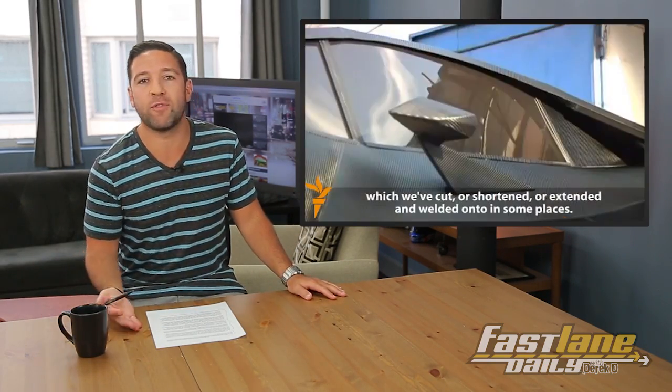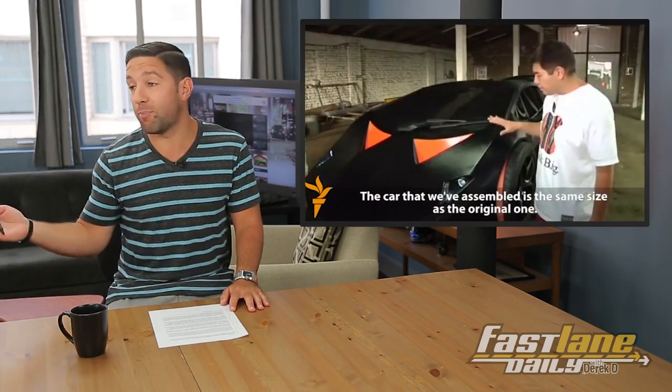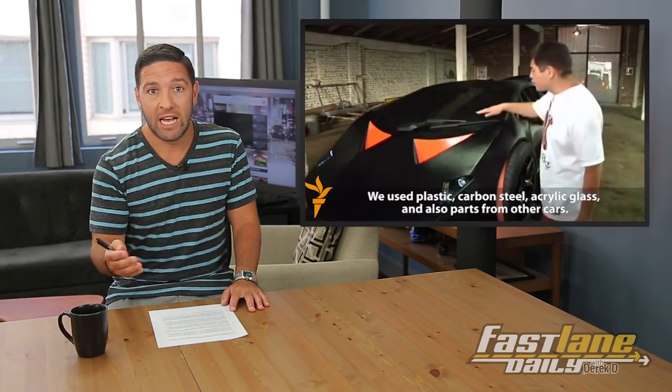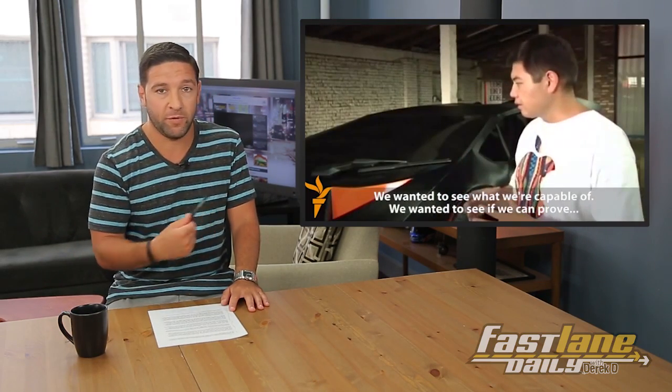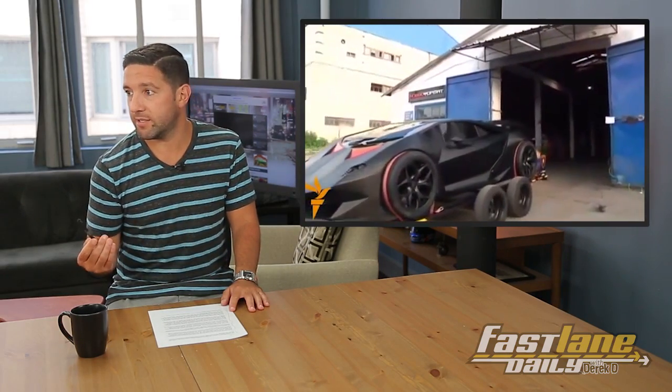It has BMW X5 wheels, carbon steel, acrylic glass, and other stuff. A design studio called New Format assembled the car over a 3-month period, which is actually pretty impressive. It's the same size as the real car, but obviously a lot heavier, a lot less powerful, and well, actually it can't even move itself, judging from this video. It just kind of gets pulled around on that trailer, I guess.